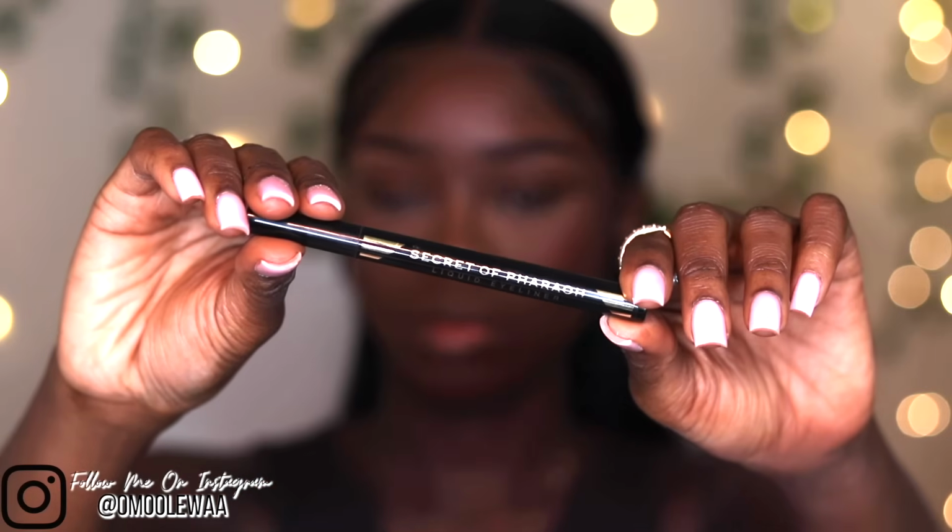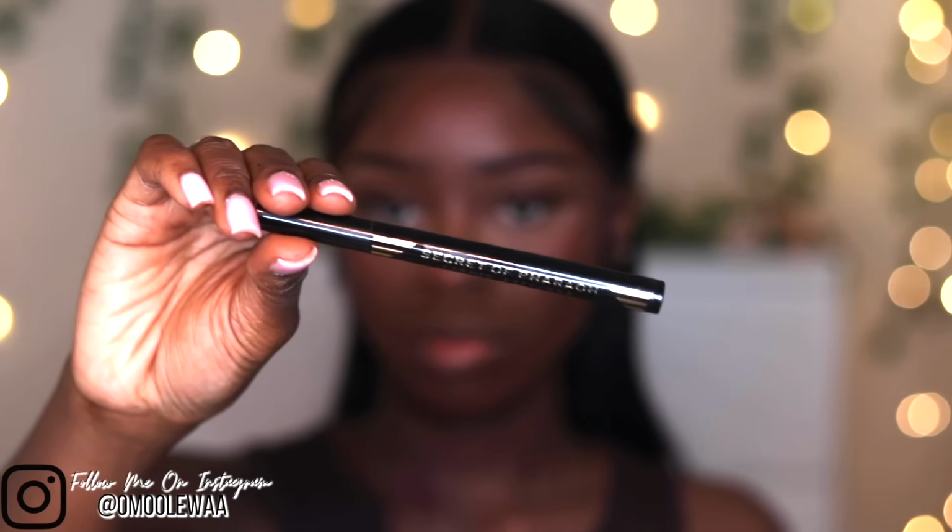So now that our face is beat to the gods, or beat to the lords, period. As you guys see, I didn't contour my nose at all, but my nose is contoured, period. So I'm gonna move on to eyeliner. For eyeliner, I'm using this. This is also from Ebin. This is their Secret of Pharaoh liquid eyeliner. I don't know what color this is in, but it's the darkest color.